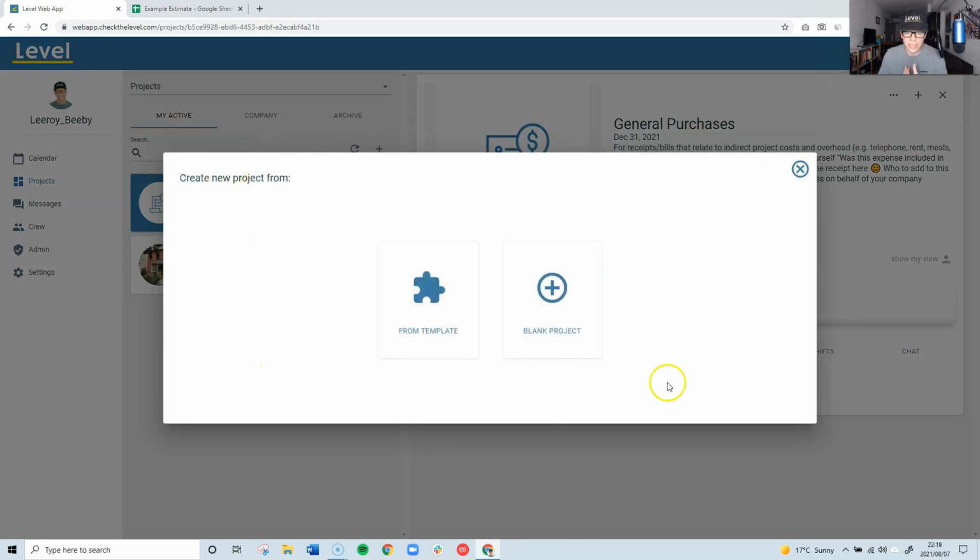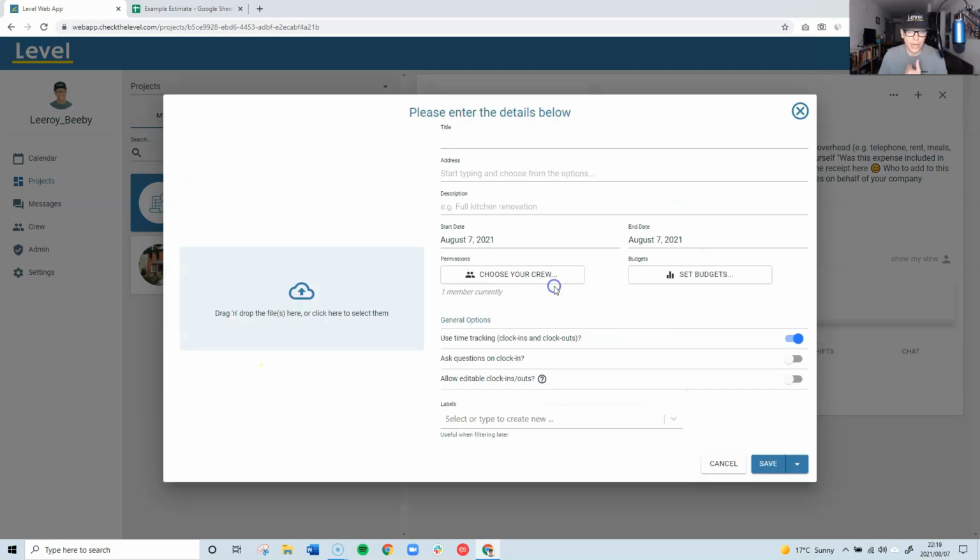But going back to the screen, what we're going to do is create a project from blank. First thing you'll see when you get to the screen is the ability to add a cover photo to your project. If you use color codes for your project, you might want to add a yellow or a blue just to help you differentiate between your different project types. Otherwise, you could just leave it blank or take a photo of the property that you're working on and add a photo of it there.